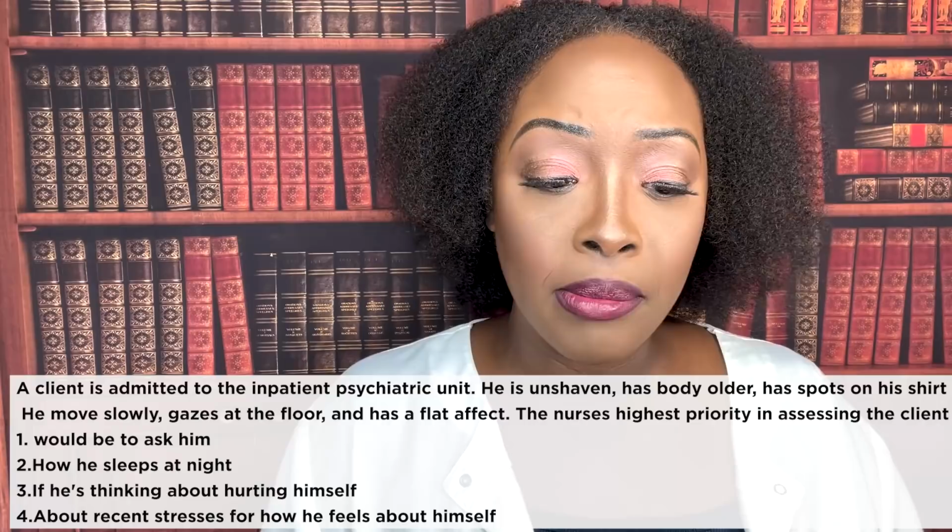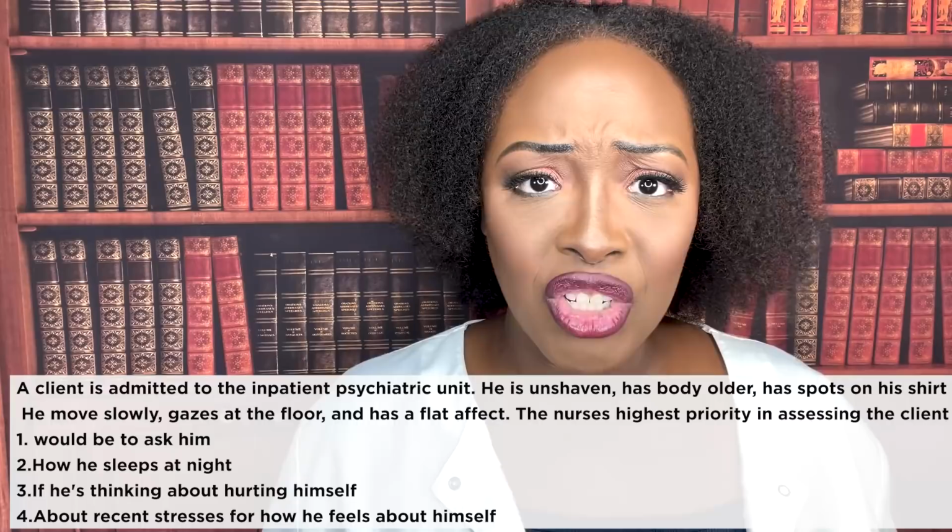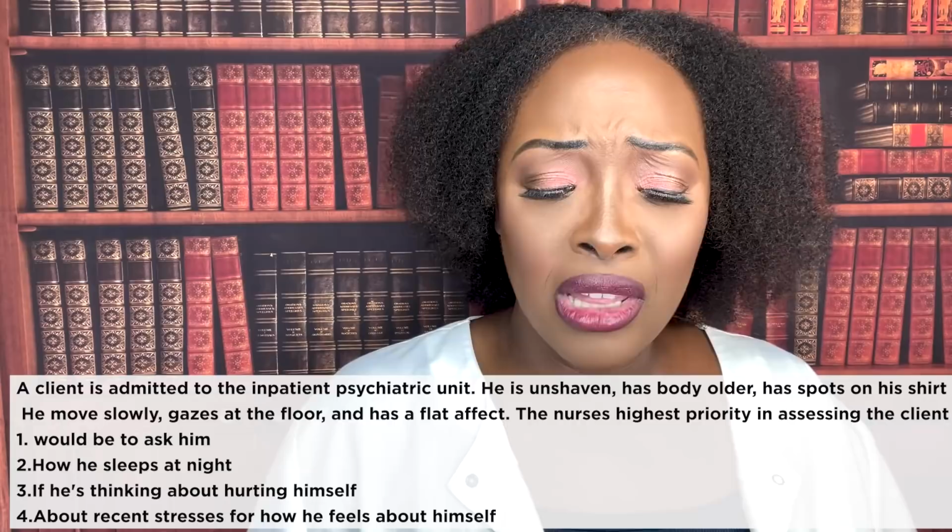Go back to the question. He's admitted to a psych unit. He's unshaven, has body odor, so he's not taking care of himself. He's not showering. He's not shaving. He's got spots on his shirt and pants. He's not even changing his clothes. He's got a flat affect, so he's not smiling. He's not showing any emotion. He's moving slowly. He's gazing at the floor. He's not making eye contact.